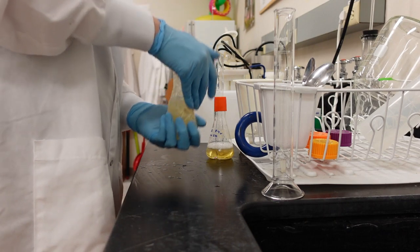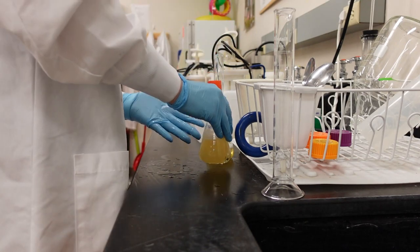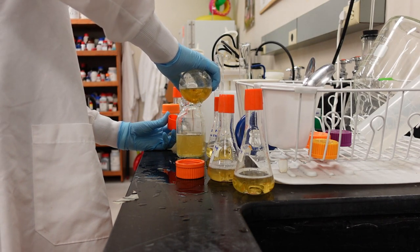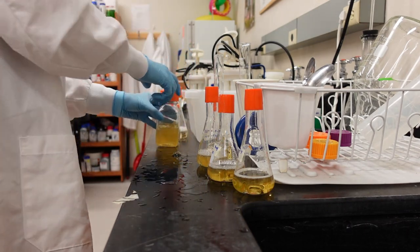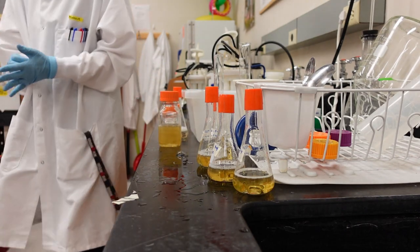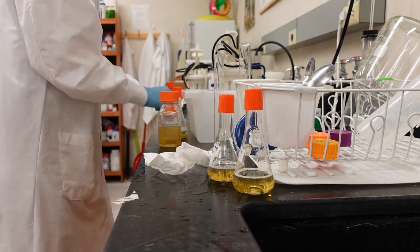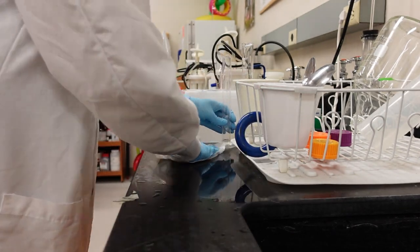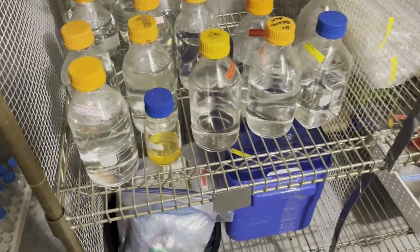Made it into the lab and was making flasks again with media, and I did the exact same thing that I did earlier this week, where I put 100 mils of volume into 125 mil flasks. So I had to decant some of that volume and autoclave it separately. I don't know why I made this mistake twice in a week when I've never made it before, but all is well. Then I had to go upstairs and grab some stocks from the cold room to make more medium.